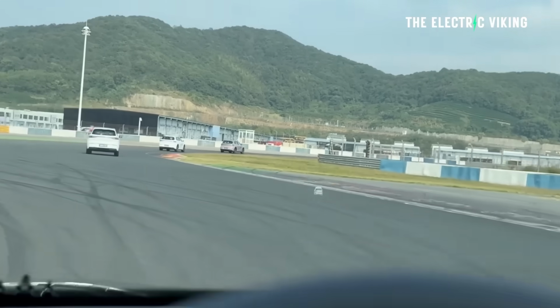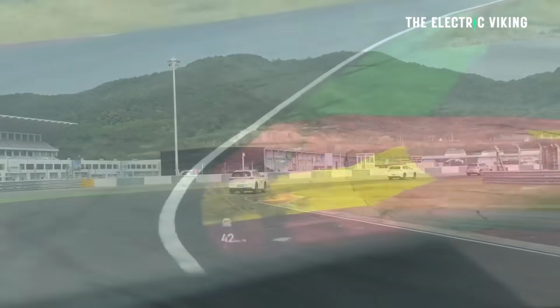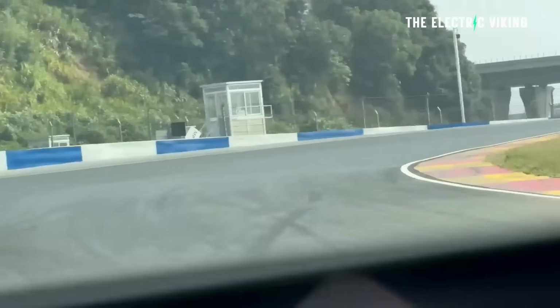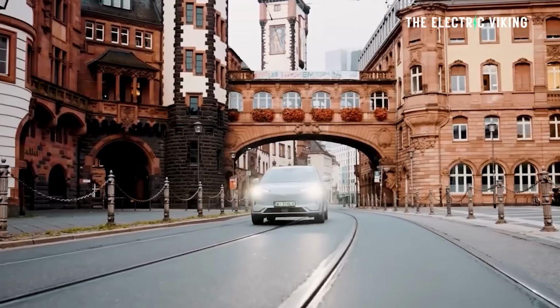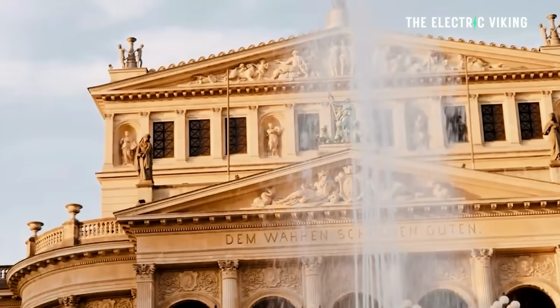So I drove this car in China around the racetrack there in Ningbo. It's actually a pretty damn nice racetrack. And I've got to say, this car is more of a car set up for comfort. So if you're someone who likes a car that's very comfortable and not really dynamically handling, but more set up for comfort, then this would be the car for you.